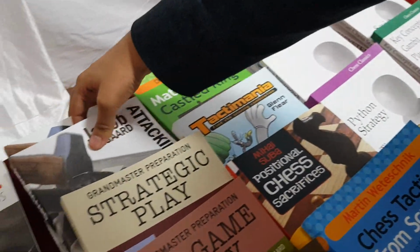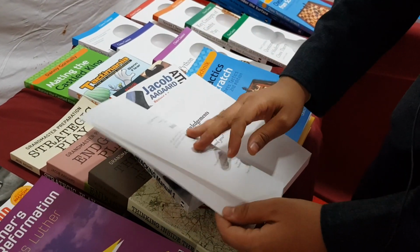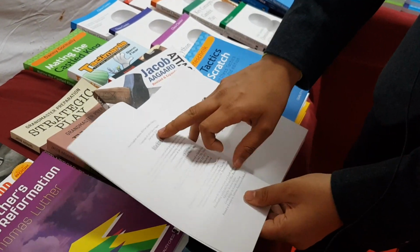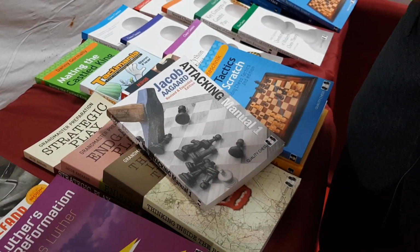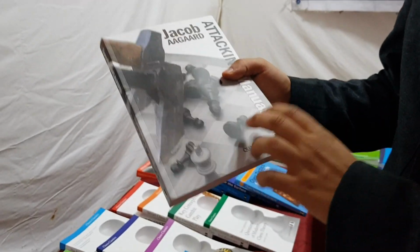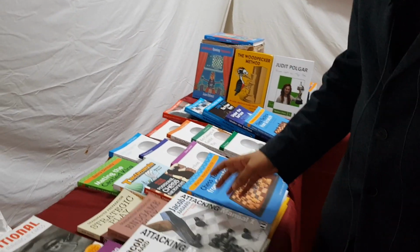Here are Jakob Agard's 2 very, very popular books. In fact, they are not so recent. I think if I open this here, yeah, they are from 2010, so it's been 8 years. But these are what I think are known as classics, where they don't really fade out.